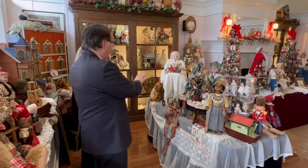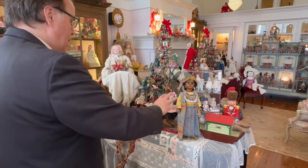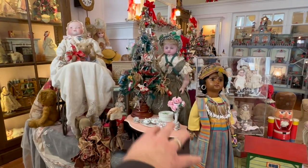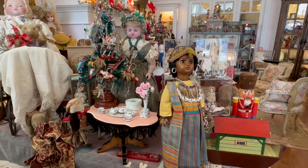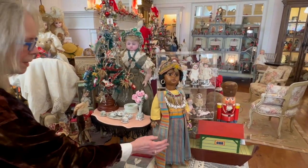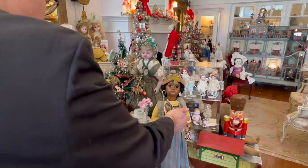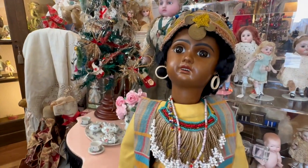And Mary put this together, I believe. And then I just yesterday added this South African lady, because I thought this is World Doll Day. We have to represent as many as we can. The fabrics, and the jewelry, beautiful. And I love her bisque. I think that's such a gorgeous color.